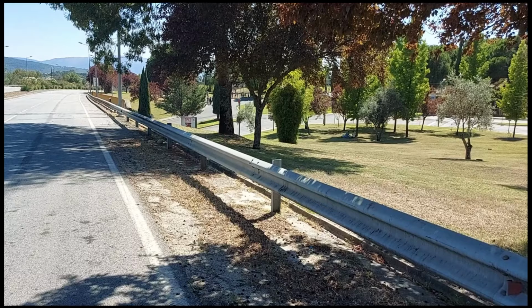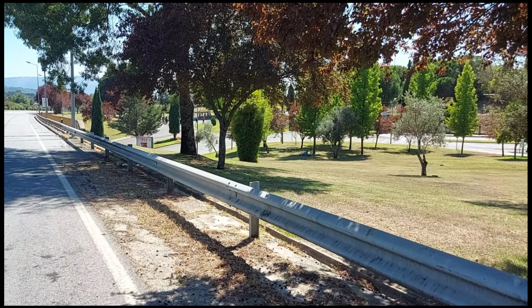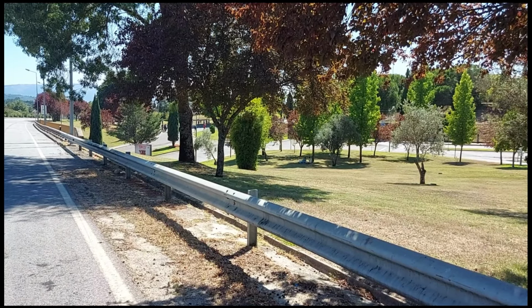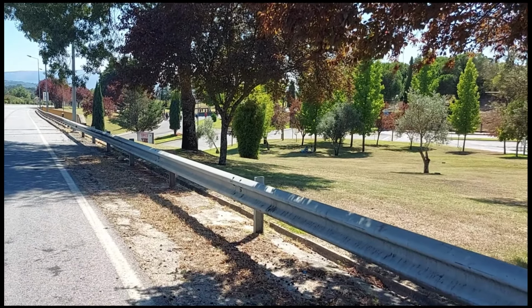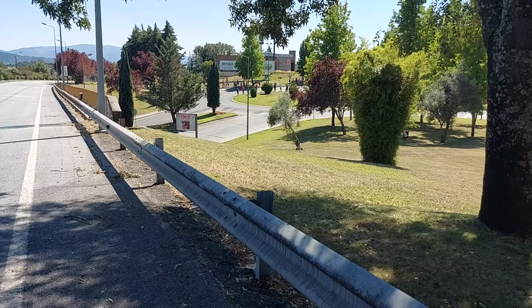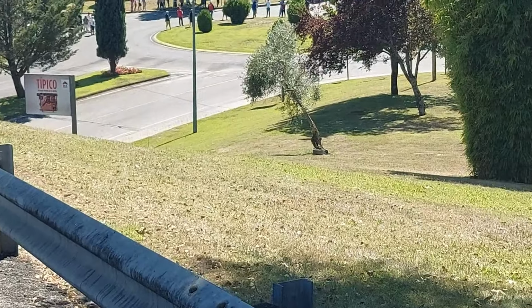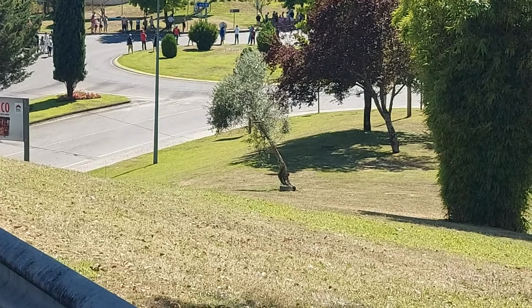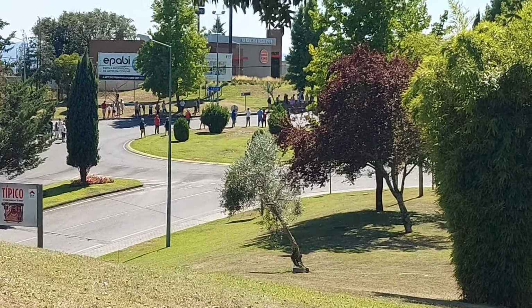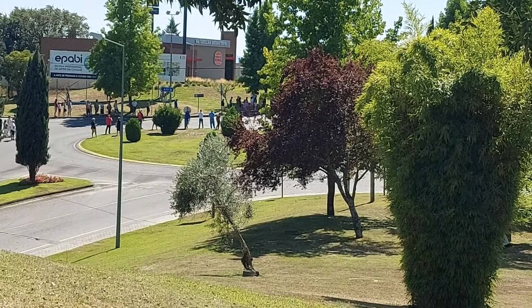But you can see a few people down there who are watching the race, and we've seen one or two motorbikes and things go past. I haven't actually seen the crowd of cyclists yet. I'll just go a bit further and see if I can get them as they come. So all I've seen at the moment is a few support vehicles and motorbikes and stuff go past. I'll just keep an eye on it for a bit and see what happens.